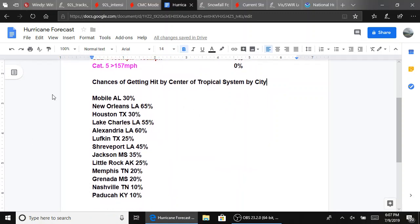And here we go. Here's the forecast by large cities that everyone knows. But if you live near these cities, maybe within a 25-mile radius, this is pretty much your chance. So we're going to start at Mobile, Alabama, giving it a 30% chance. This is getting hit by the center of a tropical system. New Orleans has the best chance out of the bunch, 65%. Houston has 30. Lake Charles, Louisiana has 55. Alexandria, Louisiana has 60. Lufkin, Texas has 25.